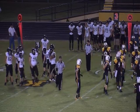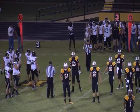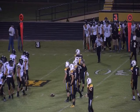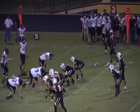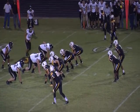Good help by Brock O'Neill and the linebackers on the far side over there. Brock O'Neill and Bryce Fingers may end together there. They're going strong side. They're loading up to one side and then trying to run to that side with the extra blockers, but the linebackers are stepping up so far. 3rd down and 8, a big play right here early in the first quarter.